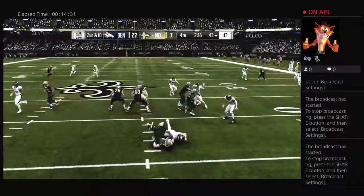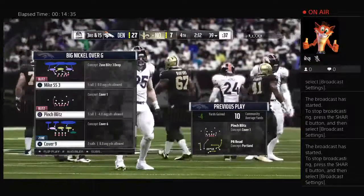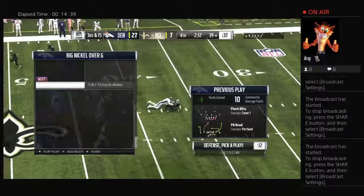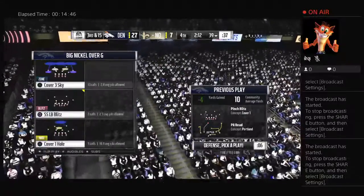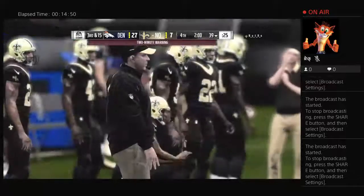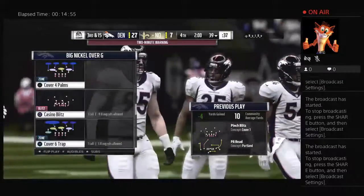The play fake to Ingram. Now it's Breeze. He'll be brought down by the Broncos. It's a sack. Derek Wolfe able to drop him for a loss of 4. Third and long now after the sack of Breeze, and the Saints up against it here.